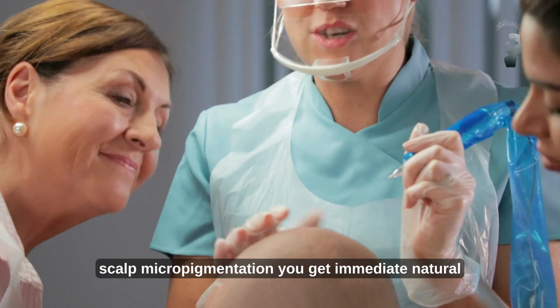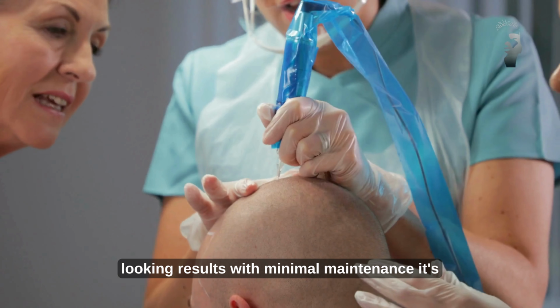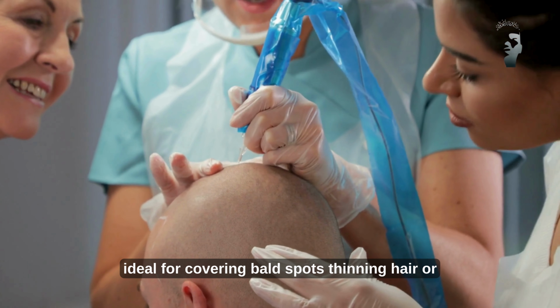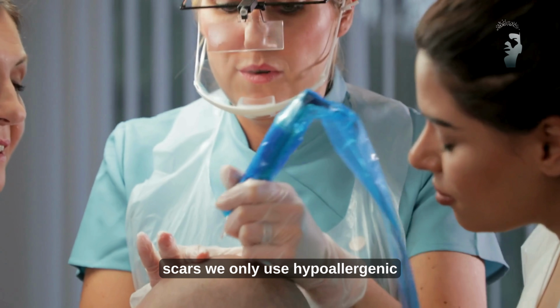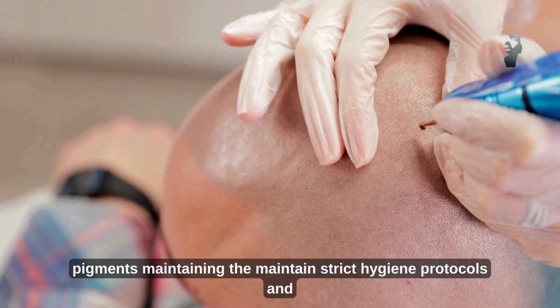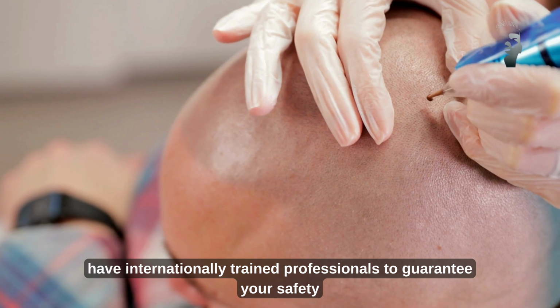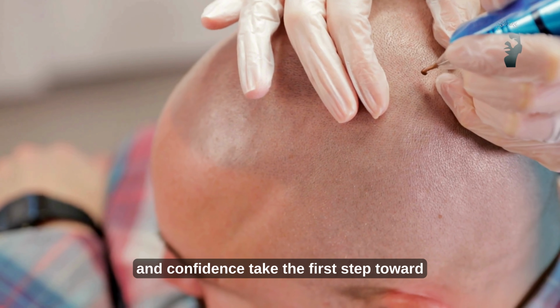With scalp micropigmentation, you get immediate, natural-looking results with minimal maintenance. It's ideal for covering bald spots, thinning hair, or scars. We only use hypoallergenic pigments, maintain strict hygiene protocols, and have internationally trained professionals to guarantee your safety and confidence.